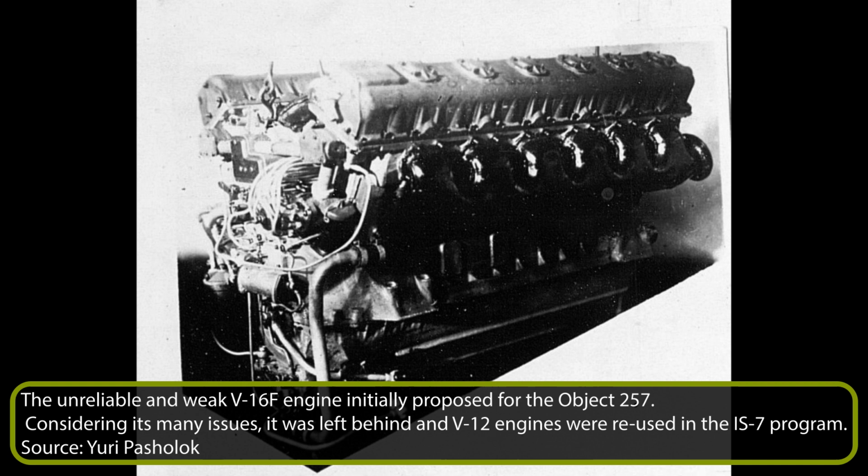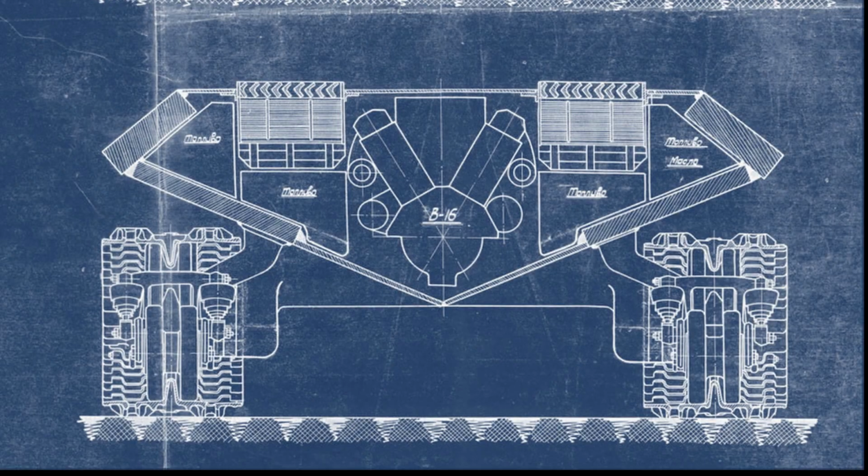Even supercharging the engine to 600 or 750 horsepower that the IS-6 and IS-4 had would have put a huge strain on the engine and failures occurred. Even at 520 horsepower, the engine was faulty. However, an engine this underpowered would have been disastrous if mounted on a 55-ton heavy tank, considering a 50 km/h speed was wanted. Further development was done on the V16F. However, efforts were abandoned and improved V12 engines were used on further IS-7 projects.